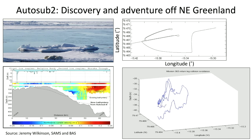Back over that ridge. Yeah, there we are. Right, and I'm going to dive deeper now. And then head up north, and then go back onto its track. So in 2004, that was the state of the art for the autonomous collision avoidance in 3-dimensional space of an autonomous underwater vehicle underneath Arctic ice.